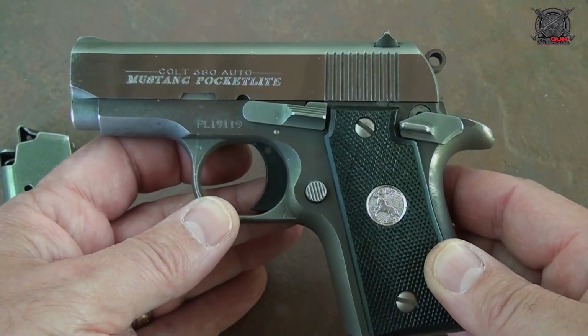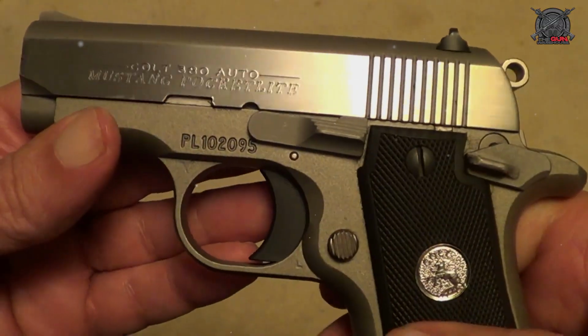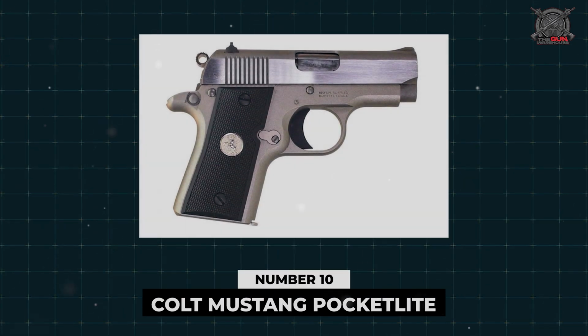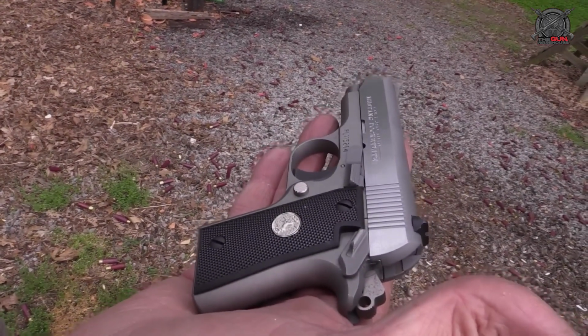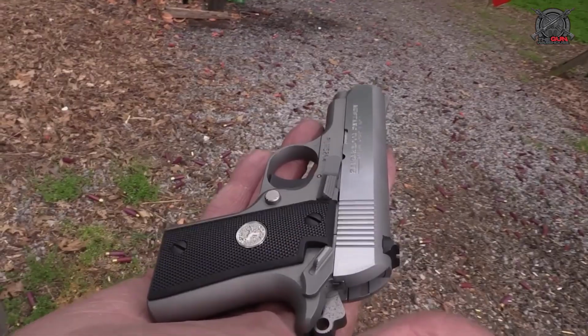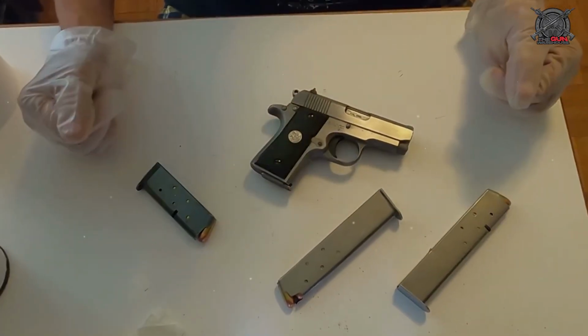Starting our countdown at number 10, it's the aluminum frame pocket legend, the Colt Mustang Pocketlite. Number 10. Colt Mustang Pocketlite. This diminutive 380 ACP powerhouse measures just 5.5 inches long and weighs a mere 12.5 ounces thanks to its aluminum frame.